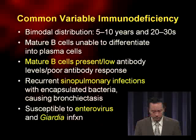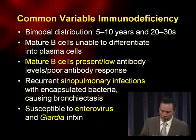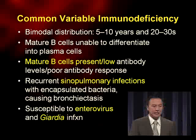All right. Common variable immunodeficiency. There's a bimodal distribution, so you'll see it first within the first 5 to 10 years of age, and then you see it later on in adulthood. What happens in this condition is that mature B cells are unable to differentiate into plasma cells. So on flow cytometry you'll have CD19 cells present, but you have low antibody levels and poor antibody response. And again, similar to X-linked agammaglobulinemia, these patients will develop recurrent sinopulmonary infections with encapsulated organisms, bronchiectasis. They'll get, again, enteroviral infections and Giardia infections.